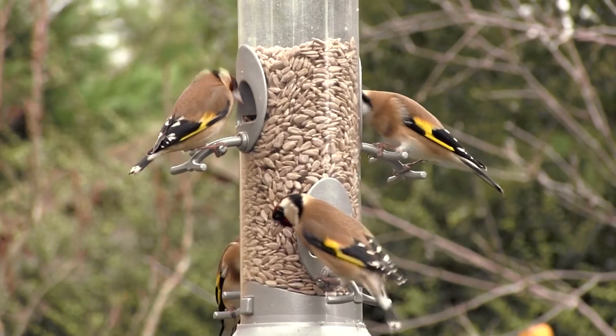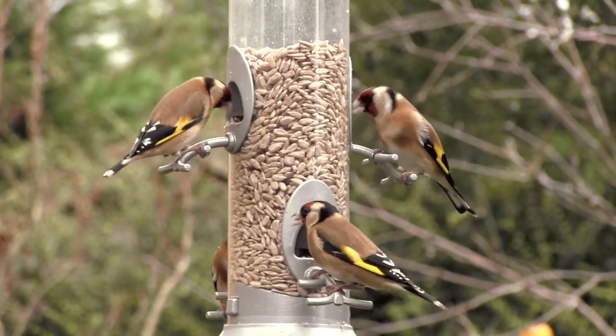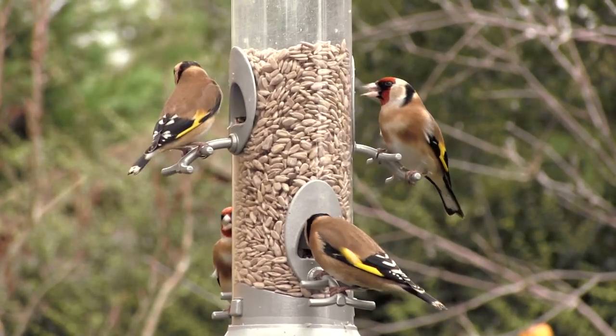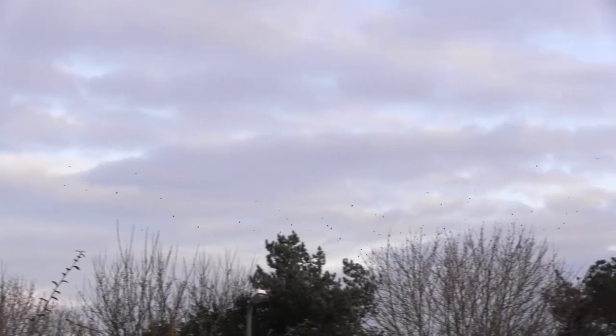It's not that long ago that the chaffinch and greenfinch would have been the most common finches seen in the garden. But with the increased use of sunflower hearts and nyjer seed in garden feeders, goldfinches soon found this year-round easy source of food and have rapidly become the top garden visitor among the finches.